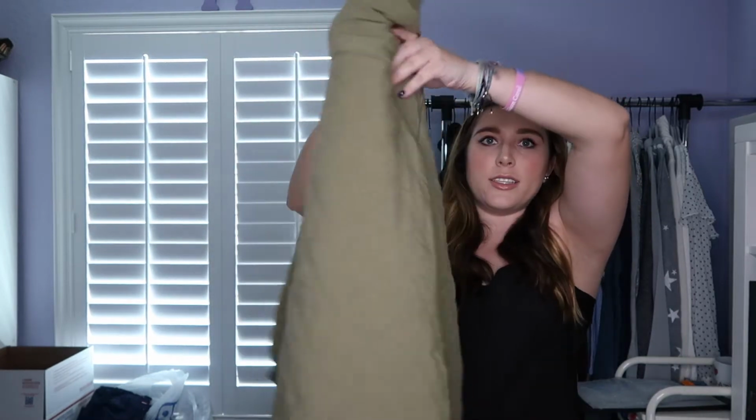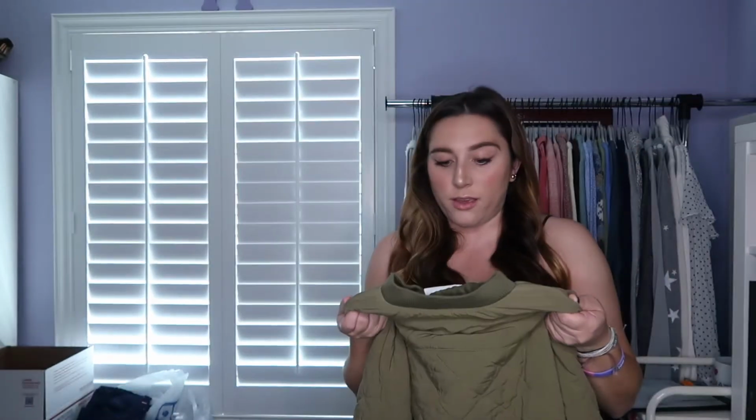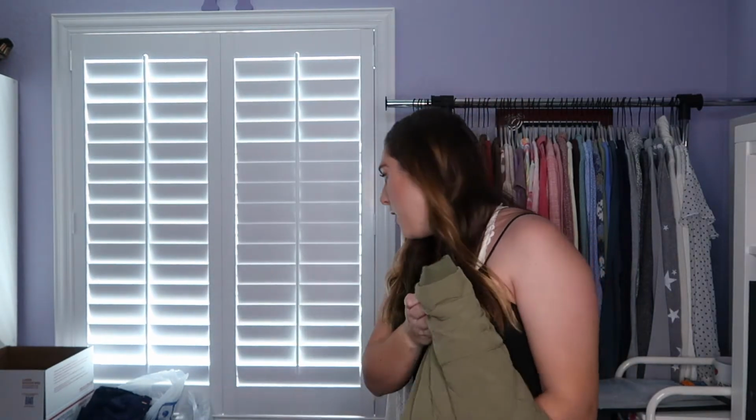But it's so nice, and these are like $50 at Old Navy, so if this sells for like 30 or 20, I'm definitely gonna make some good money. I have 2 or 3 more items that are in the wash. I got another pair of American Eagle jeans, and then I got a Nike zip up top.